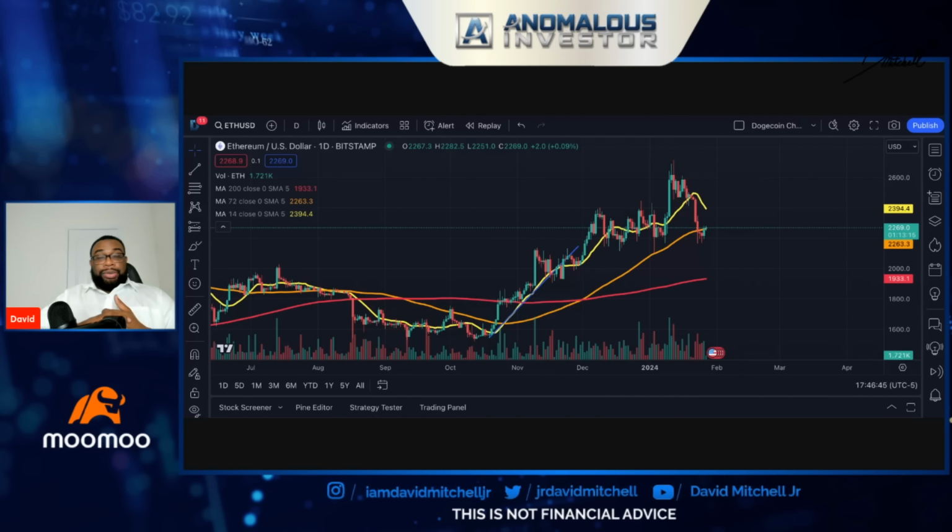So we're certainly seeing strength in the market, and we'll just have to monitor it going forward to see where that liquidity is going to come in for the next phase, the next run in these assets.